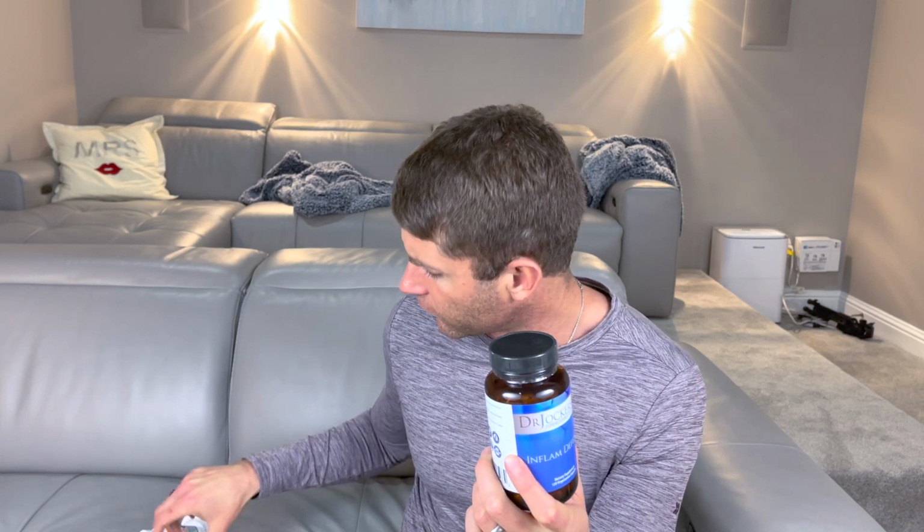And then I also want to talk about Inflam Defense, which is one of my signature products as well for reducing inflammation. This combines proteolytic enzymes. It doesn't have super high doses like this one, but it does have proteolytic enzymes that, again, are renowned for reducing inflammation. On top of that, it's got the turmeric in there.